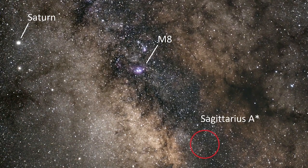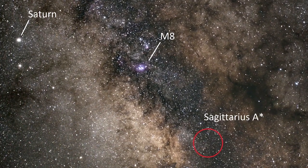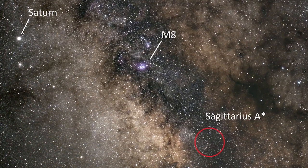The Milky Way is not currently an active galaxy. Our black hole, Sagittarius A star, is in between meals. But all big galaxies, including our own, go through phases of activity and inactivity, depending on the supply of gas to the central black hole. There's evidence that the Milky Way was last active a few million years ago.